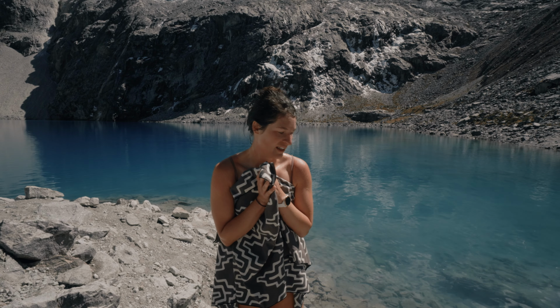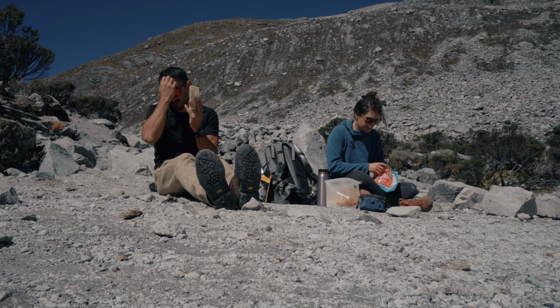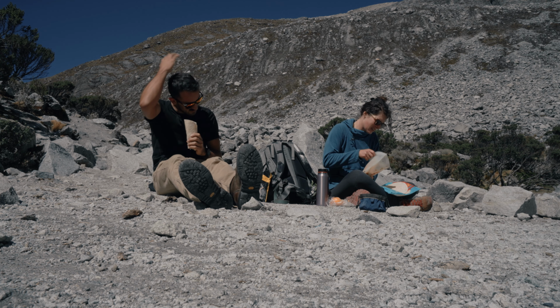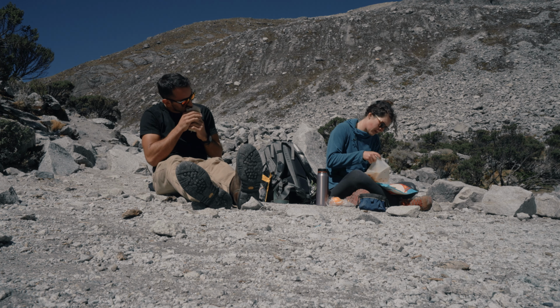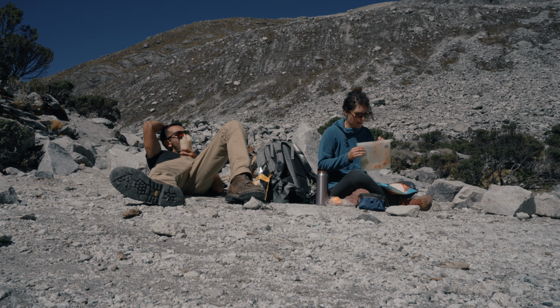Instantaneously freezing. Eating lunch and soaking in the high elevation sunshine, I recall feeling just absolutely in awe of this moment. All the hard decisions we had to make that led us here, they all felt worth it.